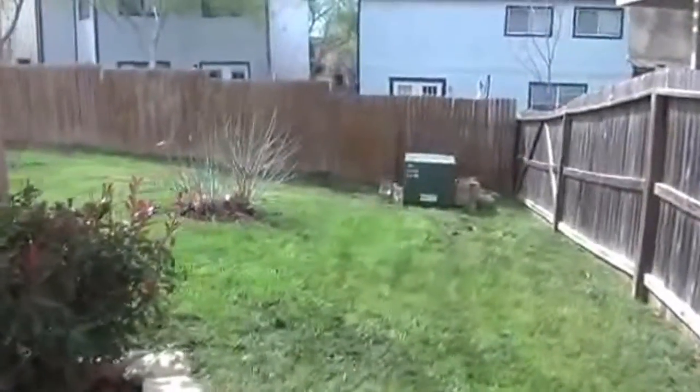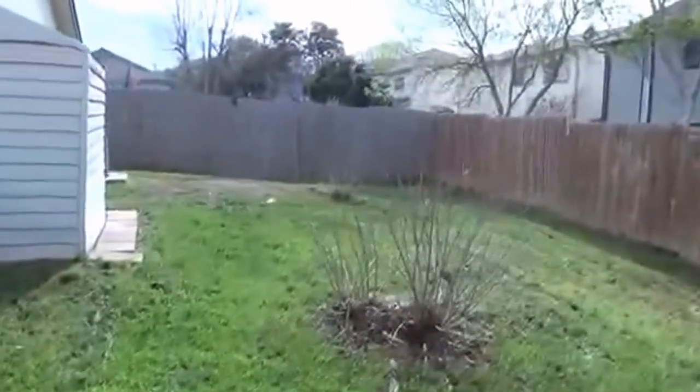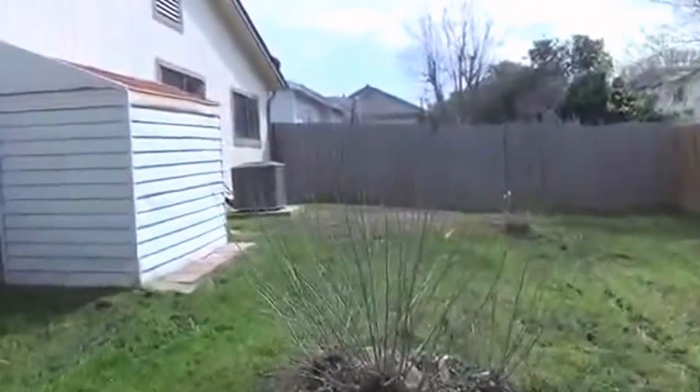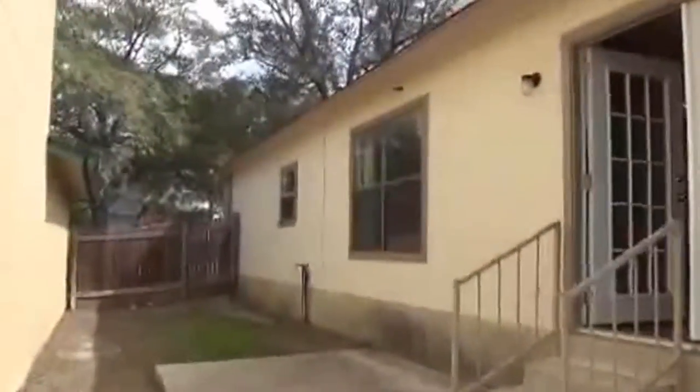Then off of the kitchen, we have the double doors that lead to the backyard. Got a nice patio here, cement patio, so you can do your barbecuing out here. Leads to the backyard, also have a storage shed out here. So a decent sized yard, storage area to put your lawnmower, privacy fence. Okay, go back in the house.